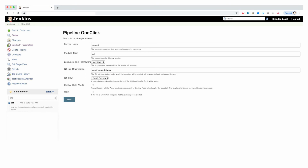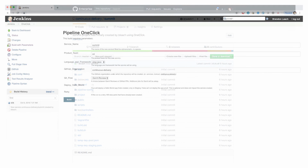The first time we built this, we actually built it as a web application, but we were like, hey, actually, this should just be a Jenkins job. So here's a screenshot of the Jenkins job. As you can see, you just specify the service name, the product team tag, and select the framework you want. In our case, we've standardized on Java and Scala for the Play framework. Then the GitHub org, and whether or not you want to use Gerrit or GitHub for code reviews. And in about 10 minutes, you have a Hello World service deployed all the way to staging.